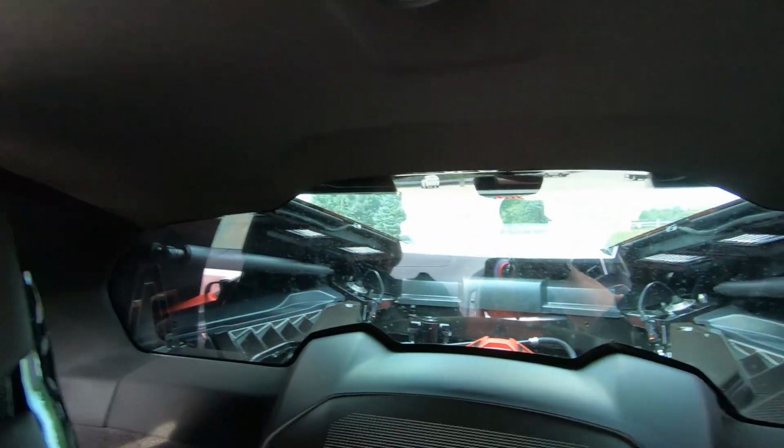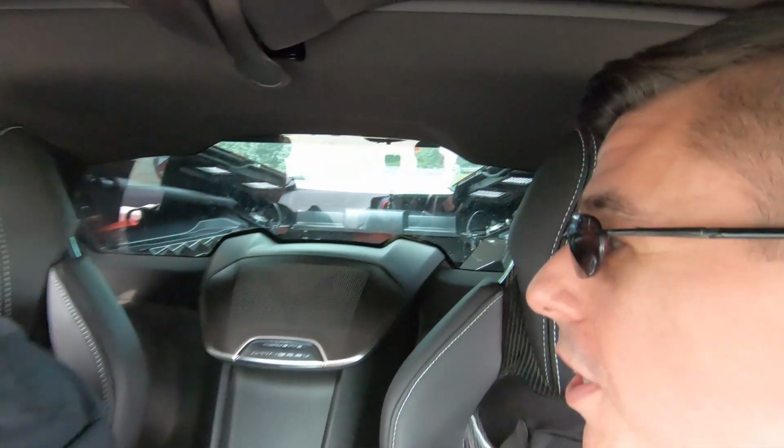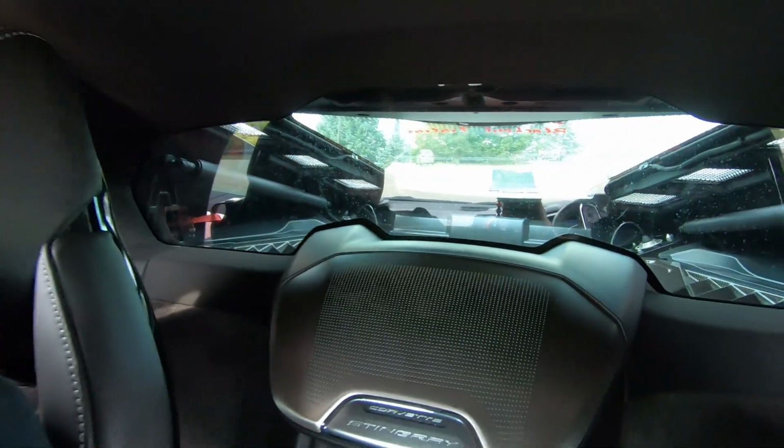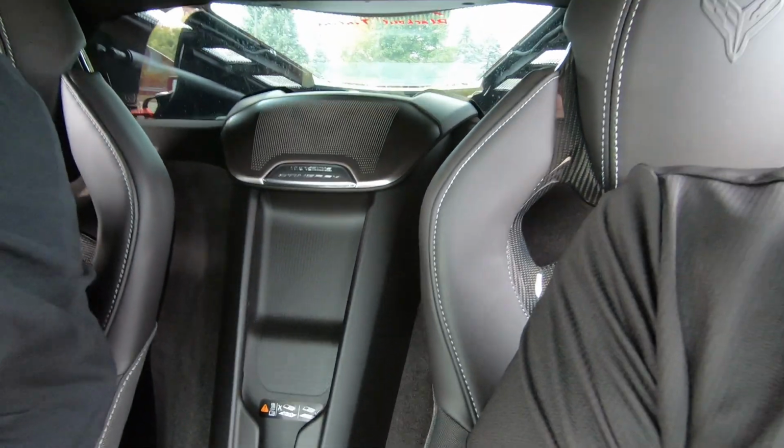And of course I want to give a shot here of the rear. We have the small window in the back, which is definitely Lamborghini-esque. From my time in the Mercy and the SVJ, I think this looks cooler, because the center part here, what would be the normal waterfall area on a convertible Corvette, really creates a neat shape. They did a great job with the aesthetics.